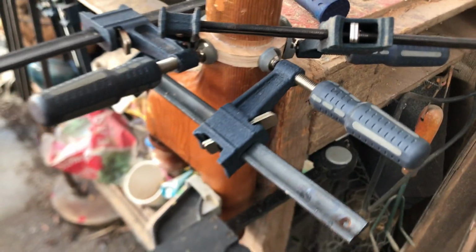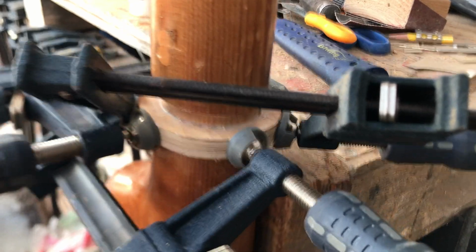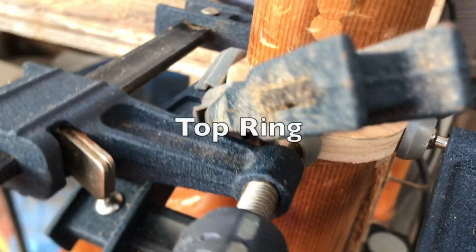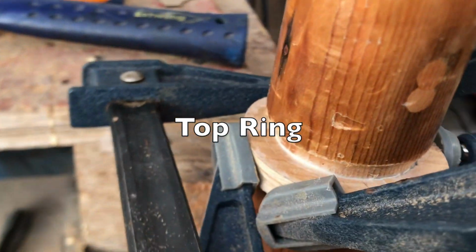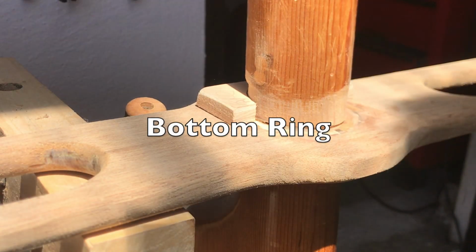So what I need to do is make sure that this is a really tight fit. It took a long time to get this to fit properly. I'm actually going to put two rings, but this one goes on the top and the bottom one pushes up against the bottom of that crossbar.